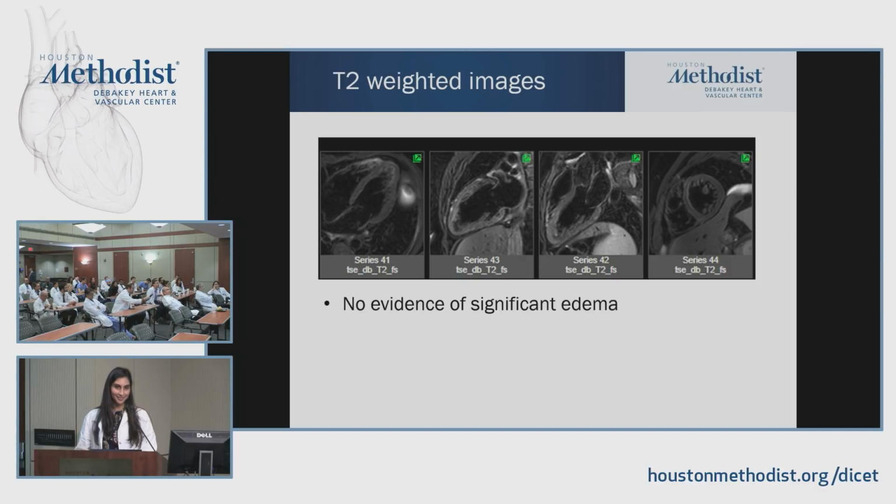And I'll leave it to Dr. Shah to answer. Yeah, I think this is an area where there's some debate within the MRI community. One of the challenges is that the T2 weighted images are not as high quality as your delayed enhancement images. That's why what I really place most emphasis on is the delayed enhancement images. So this is an area that's still actively debated within the community.